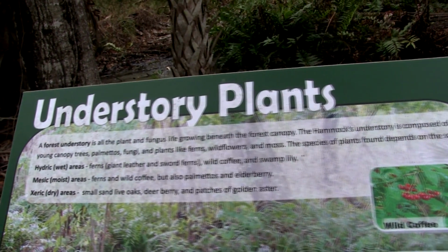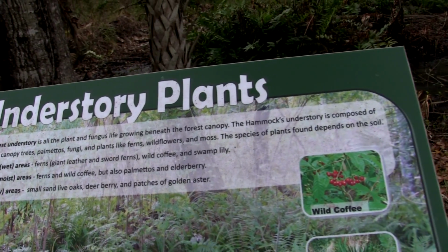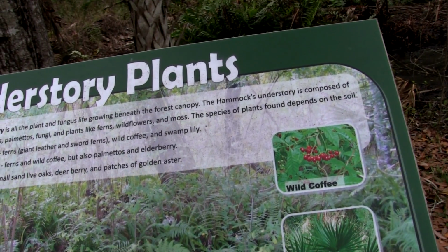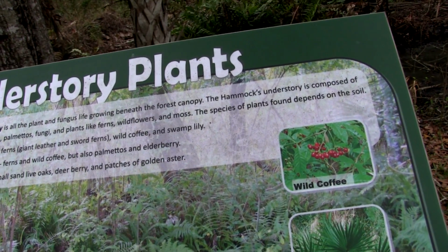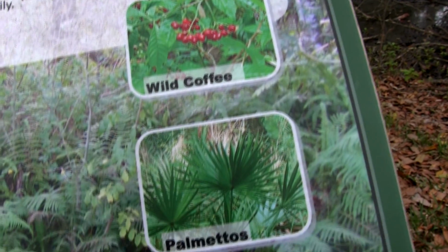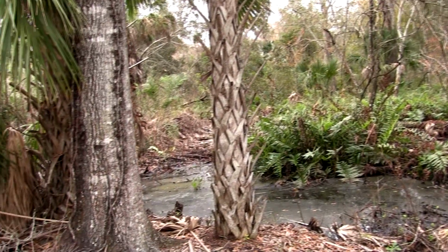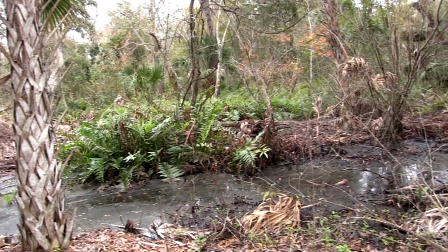Well, you kind of learn a little bit out here. Understory plants. These are the plants and fungus that live and grow beneath the forest canopy. And you have hydric areas, which are wet, moist, mesic areas, and then xeric, which are dry areas. And apparently right here there's wild coffee, palmetto, and swamp lily, but I don't think they're out today. Maybe it's the wrong time of the year.